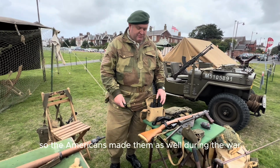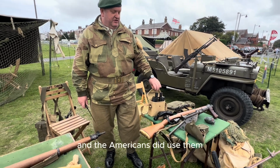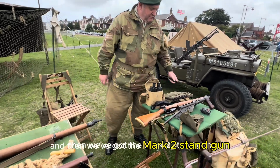So the Americans made them as well during the war. Savage Arms actually made them under license, and the Americans did use them alongside the Springfields for sniping. They were that good. And then we've got the Mark II Sten gun.